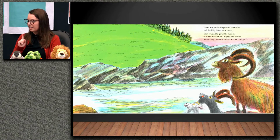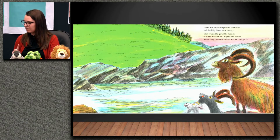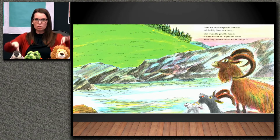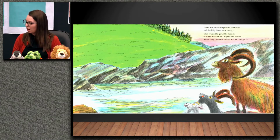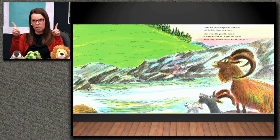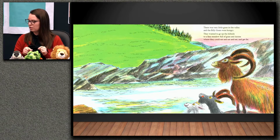Okay, so they said the setting is they lived in a valley, and a valley is like a field or grassland between mountains or hills. And so I'm starting to think that the billy goats have a problem. They're in the valley down low, and they want to go into the mountains where the food is because they're hungry. So how do you think that they're going to get to the meadow up on the hills? How do you think they're going to solve this problem?